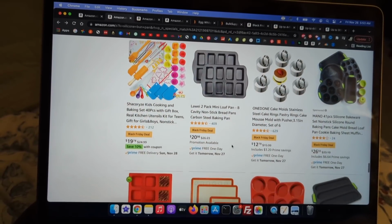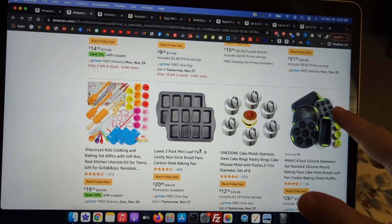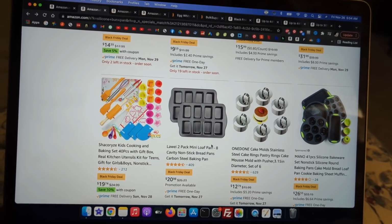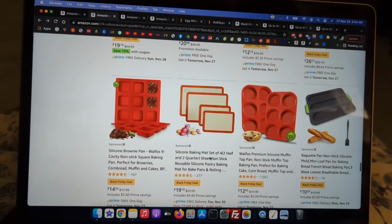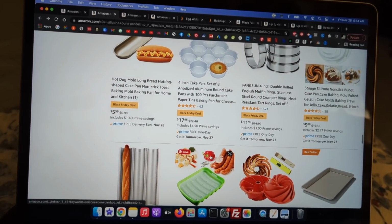Just keeps going on, doesn't it? Oh, there's another set. That looks pretty cool with the donut pans, muffin pans, bread, and then round. Those look cool. Long French bread pans. Anyways, you could just look on this forever and find all kinds of amazing treasures.